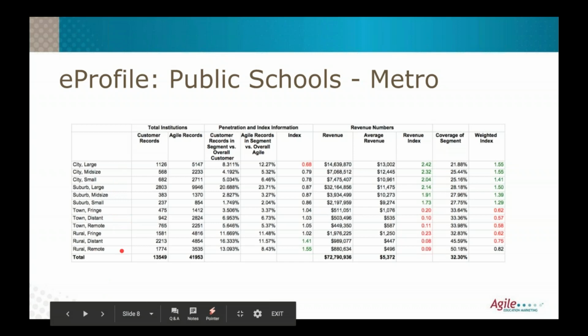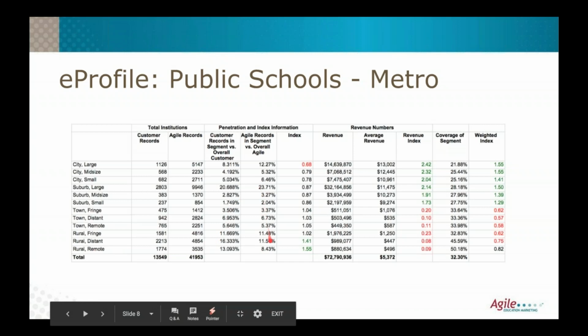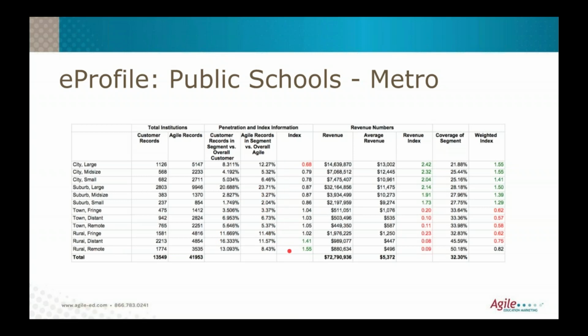And in this case, you can see that that performance index does increase very incrementally as you move from the largest cities away toward the suburbs, until we get very strong performance when it comes to converting those schools in the most rural areas. They're almost 1.5 times as likely to buy as the average school, so that's really good.